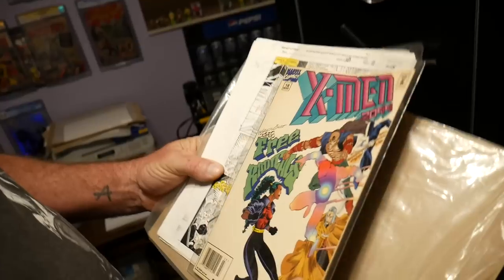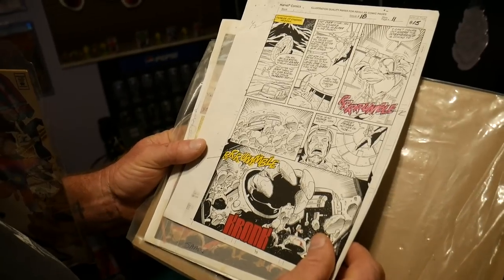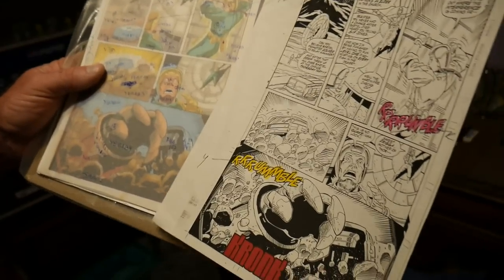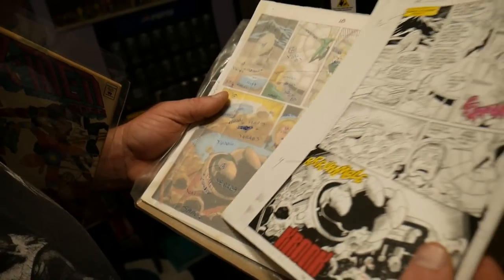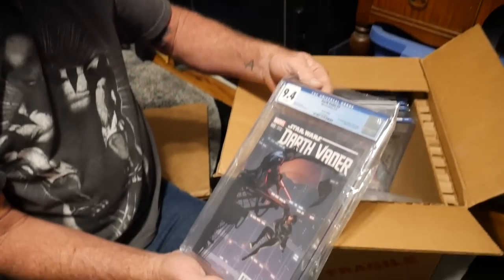X-Men 2099. This is the actual comic book, but these are the actual Marvel pages with Stan Lee scribbling on them, saying what he wanted changed, what to do for colors. So is that original Stan Lee? Yeah, like, writing? Yeah, writing on it, yep. There it is, that one.